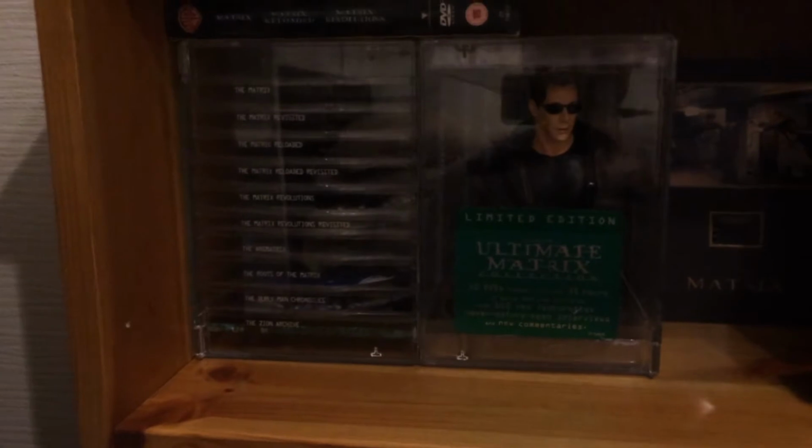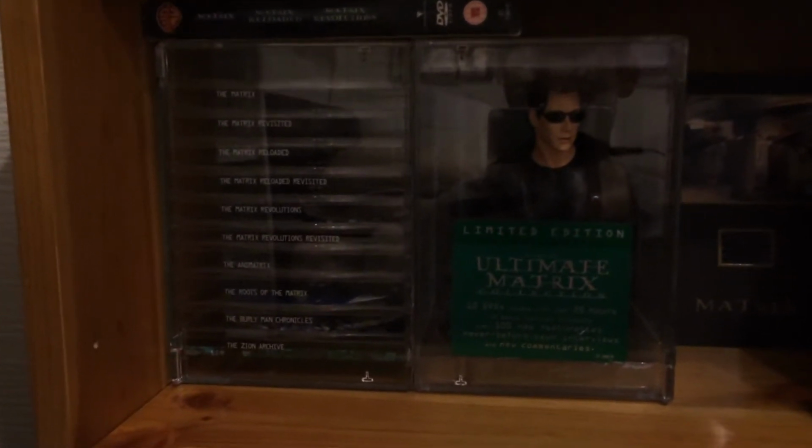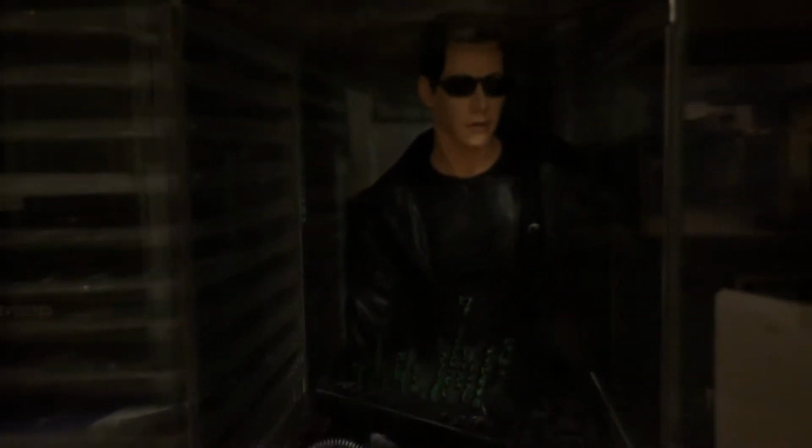Down here we've got the Ultimate Matrix Collection, which has a Gentle Giant bust inside. There you go. It's quite dark, but you can see that. And here is lots of DVDs. There's 10 in total. It's got all 3 films, the animated shorts, and some bonus features. And there's just a standard version of the trilogy.